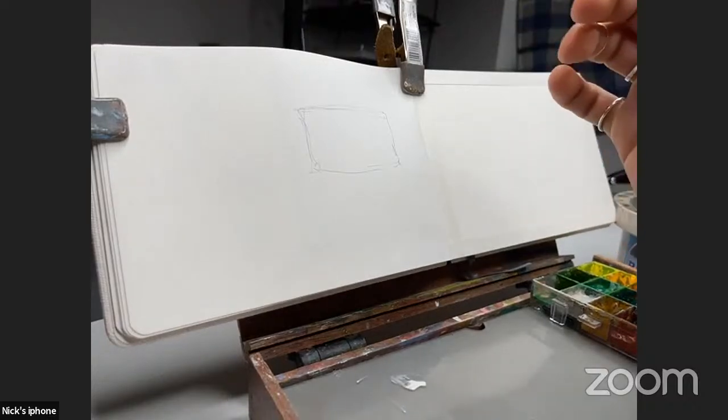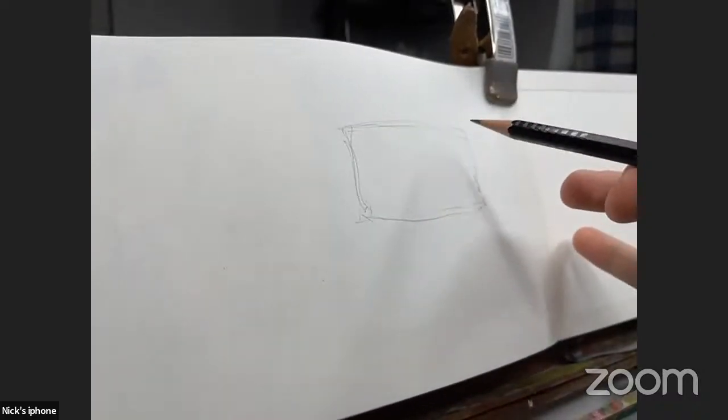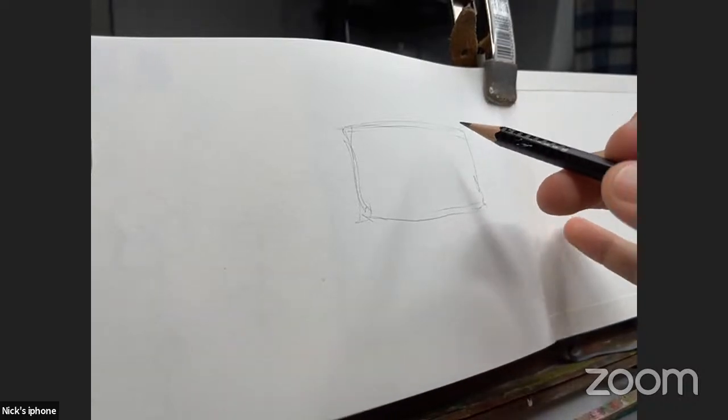Would we be able to see that a little bit closer? Yeah, yeah. Yeah, that's good. Thanks. Just because the pencil lines are a little bit lighter, so it's hard. Yeah, I see that.